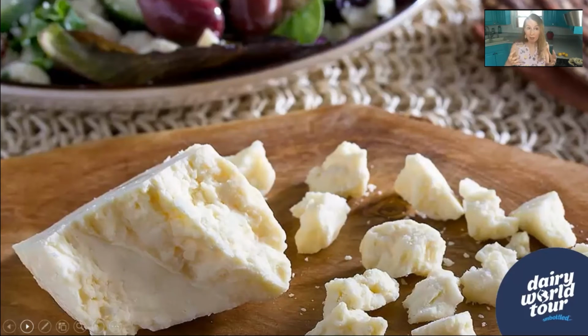And one trick, if you do need to reduce the salt content of your cheese, one reason to buy the block of feta over the crumbles is you can rinse the block, and then you can lower the salt content of the cheese. So that's a great way to use it. It also has a creamier taste as well. So I agree with Melina. When I'm going to eat it, I like to use it that way. If I'm going to use it on a dish or crumble it on top of a pizza or something, then I might buy the crumbles.